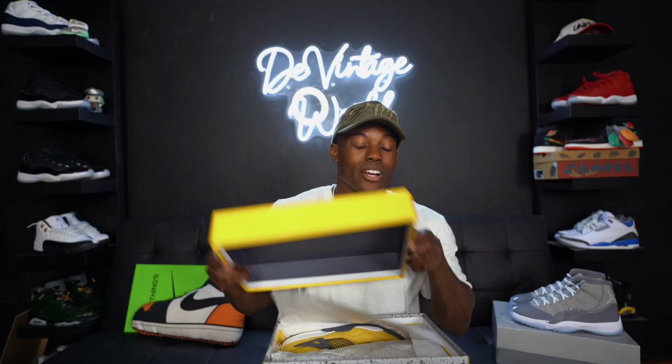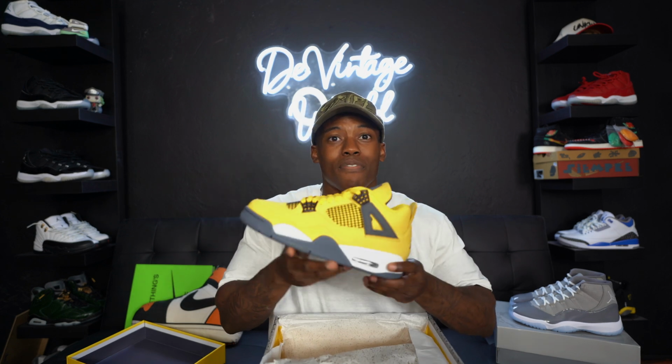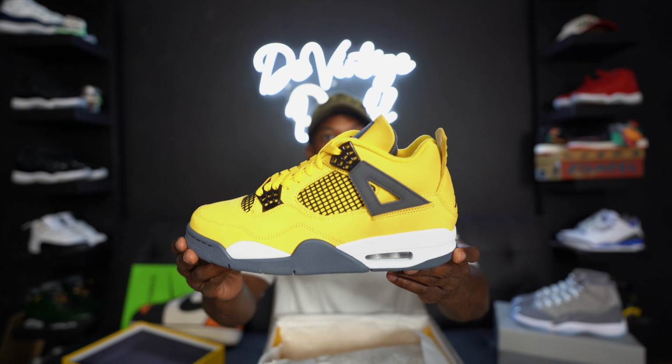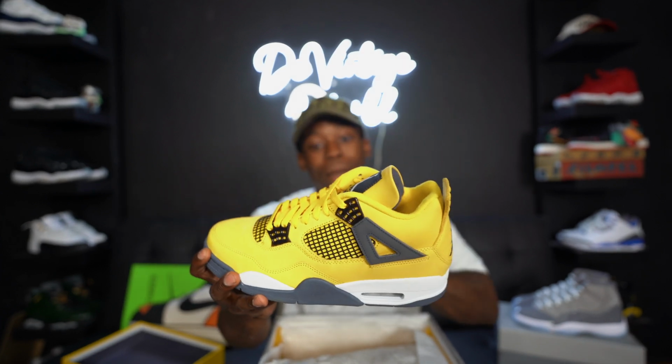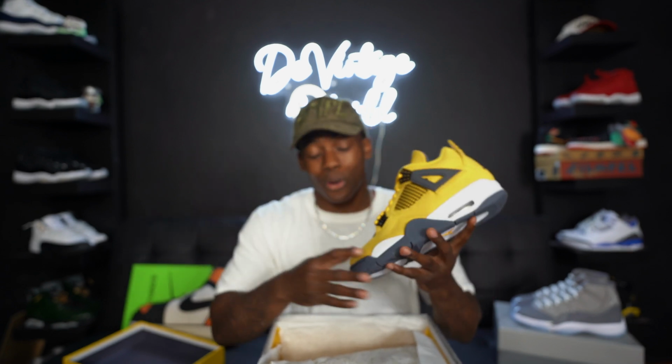All right, so at the beginning of the year, I said some of my most anticipated sneakers of the year, and this by far was top 5 most anticipated for me. The Air Jordan 4 Lightnings, man. These were released a while back, and your boy was going super crazy over them. I'm like, yo, I gotta have these things, man.